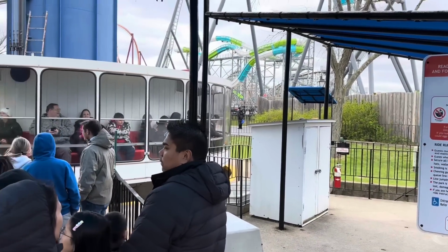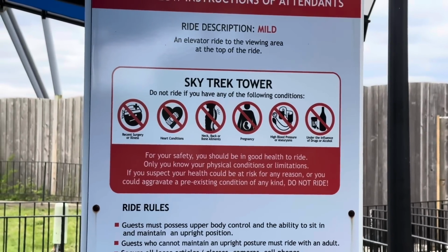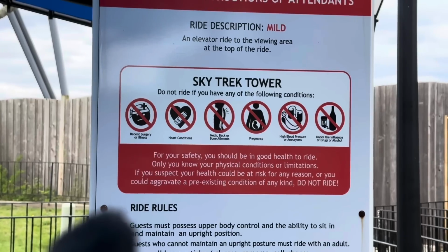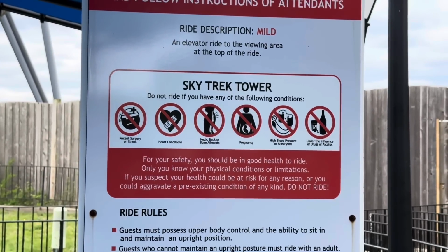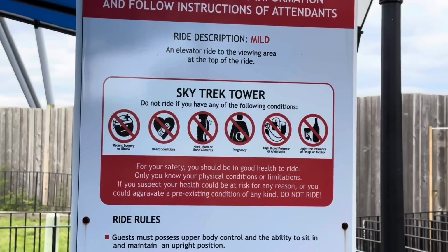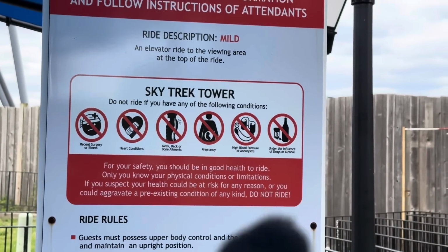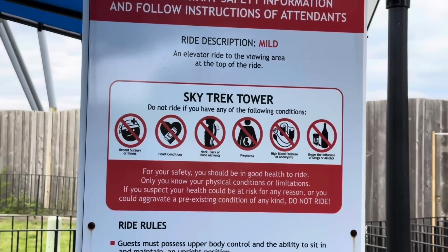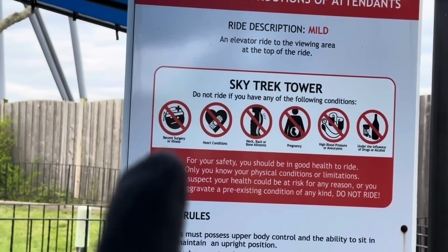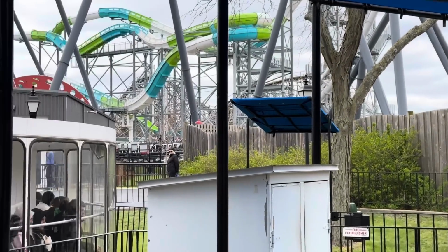It's cold out. The Skytrek Tower, do not ride if you have any of the following conditions. If you're wearing a do-rag, it's highly recommended not to fly in here. If you have a Band-Aid over your heart, probably not a good idea. Back spasms, yeah, probably bad. Pregnancy, and no drugs or alcohol. Prescription pills are allowed on here. If you're wearing some kind of a headband or a do-rag, highly recommended not to go on this Sky Tower.